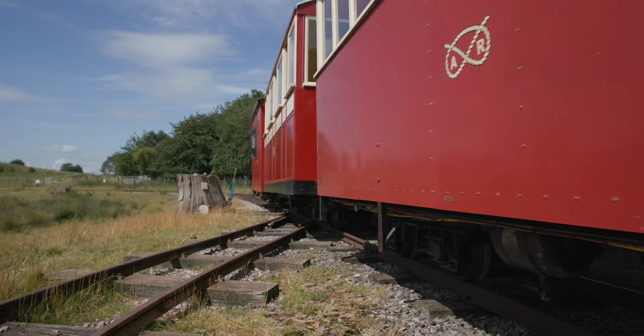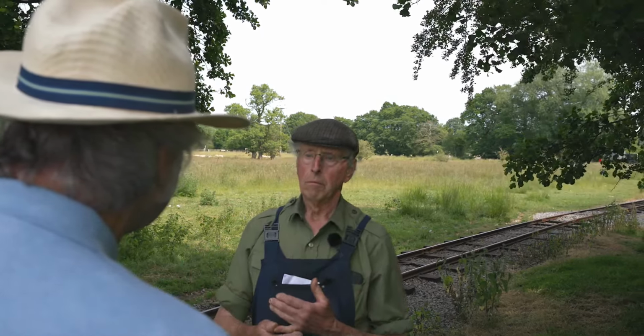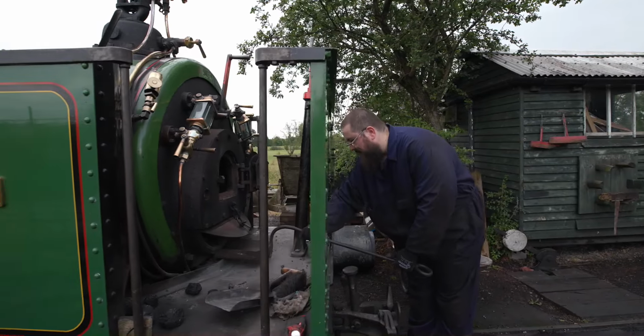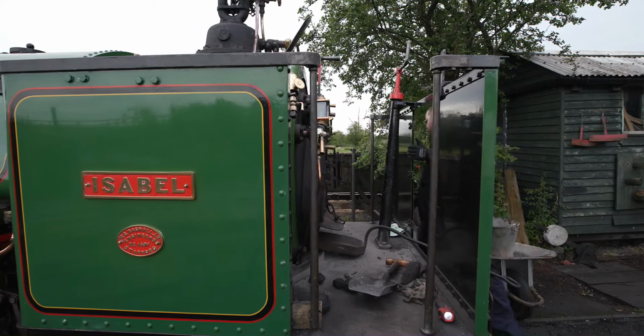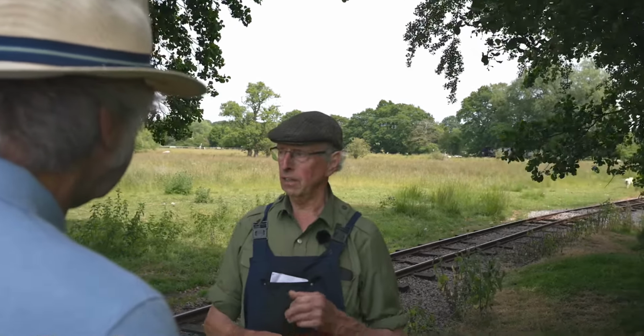Bagnalls got Isabel back. Bagnalls put her on a plinth outside the works, and she was there, cared for, cosmetically restored, didn't steam, until GEC bought Bagnalls in the early 60s. And GEC didn't really want a steam locomotive manufacturer. So what was going to happen to Isabel? Could easily end up as scrap, because that was that sort of era. There was everything being lost in the white heat of technology.